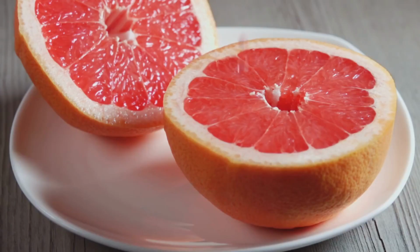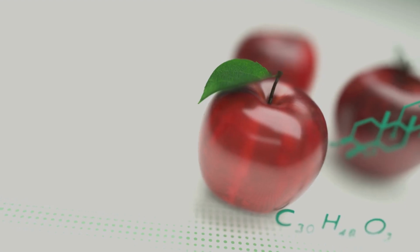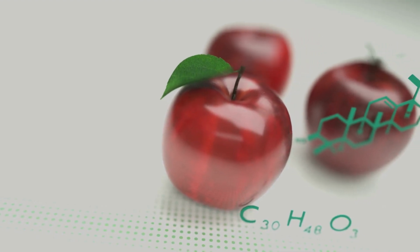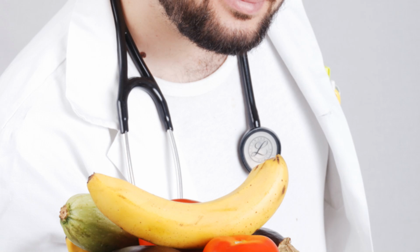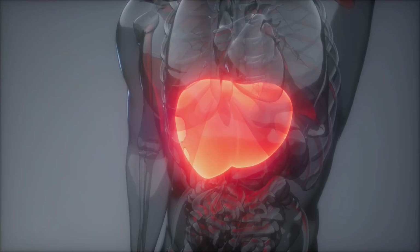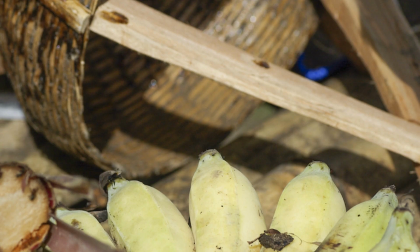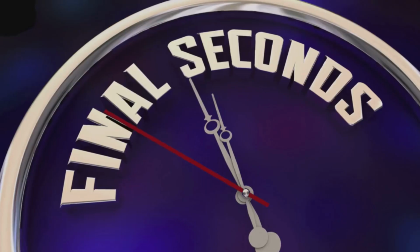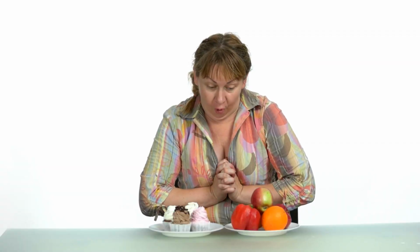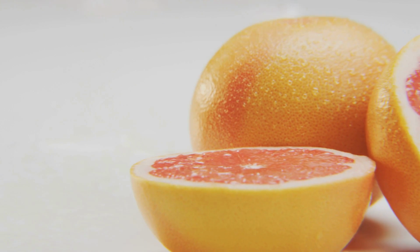The antioxidants we're looking for in this case are unique to this specific fruit. They've been studied in both animal and human models for their ability to reduce inflammation and protect liver cells from damage. They seem to work by reducing the development of hepatic fibrosis, which is the dangerous buildup of scar tissue in the liver. So, which fruit is it? The potassium-rich banana, the hydrating watermelon, or the tangy grapefruit? Your time is almost up. Lock in that final answer. Okay, time's up. The correct answer is A, grapefruit.